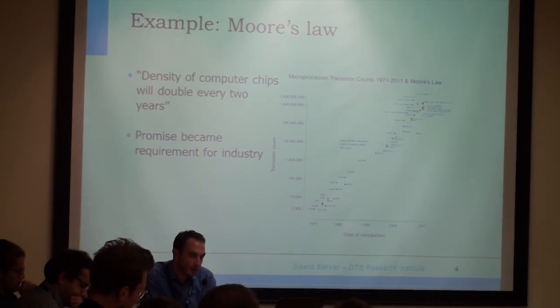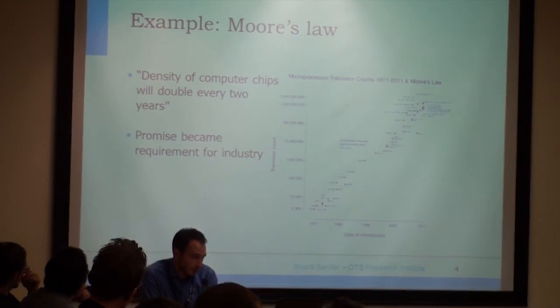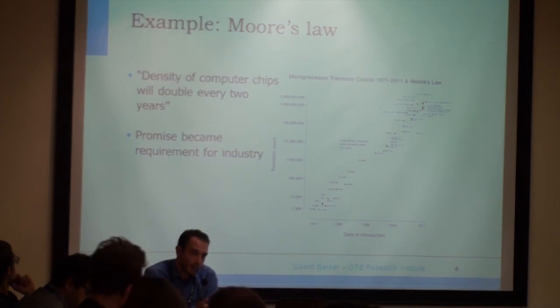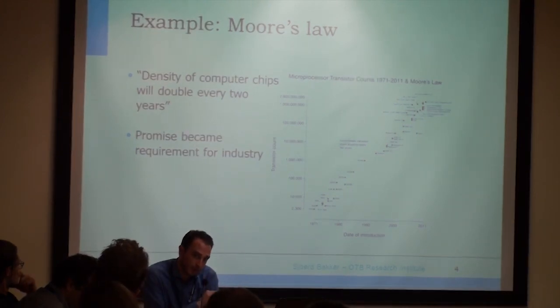A very well-known example, I think, is Moore's Law in the electronics chip industry. There's this rule invented by Mr. Moore in the 1960s, and he once made his claim that the density of computer chips will double every 2 years at a similar price level.